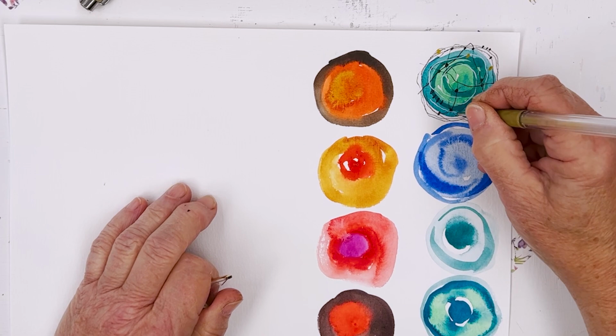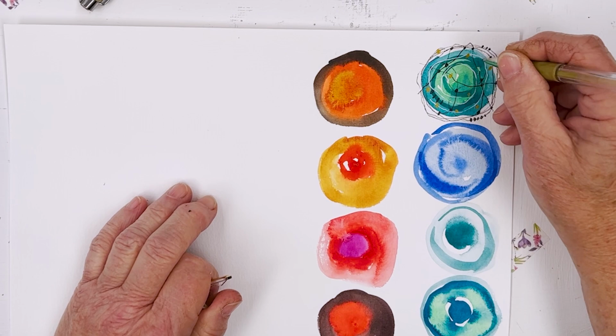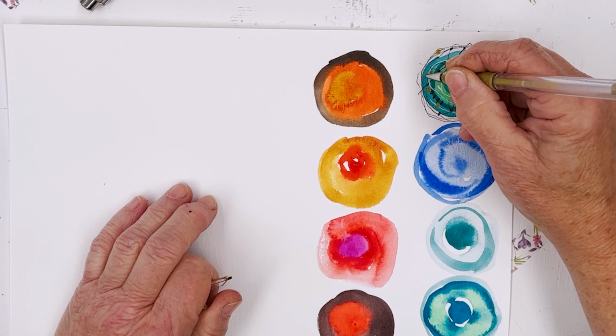And the important thing is you are not trying to make this look good. You are not trying to make it look like anything. You are not doing it because you want to give it to someone. You are just doing it.